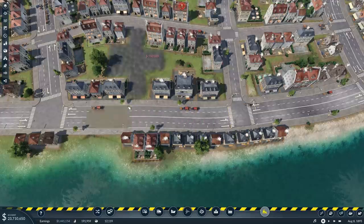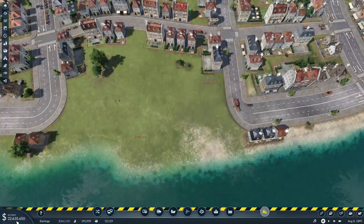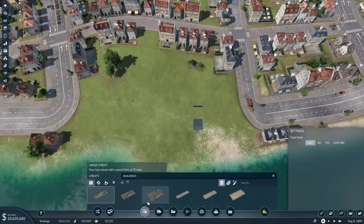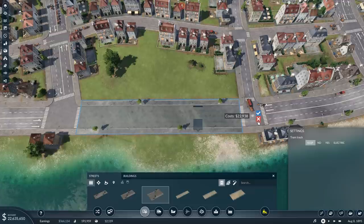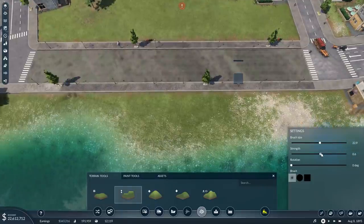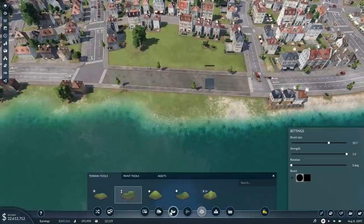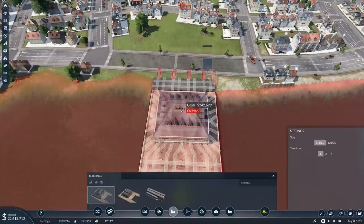This is going to cost me a fortune. That's going to cost me $500,000. So that's cost me a couple of million just to do that. And then I'm going to put my street back in, but it's going to go in dead straight. Okay, having done that, I'm then going to put in a little bit of flat texture, because you can see if I try to put this harbour in, I'm very limited about where I can actually put it.